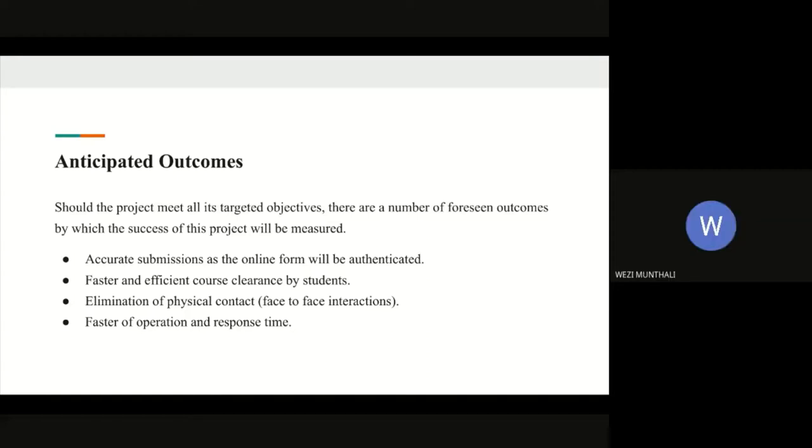I'm going to take you through the anticipated outcomes and also the conclusion. So, provided the project meets all its targeted objectives, there are a number of expected outcomes by which the success of this project will be measured. We expect that there will be accurate submissions as the online form will be authenticated.